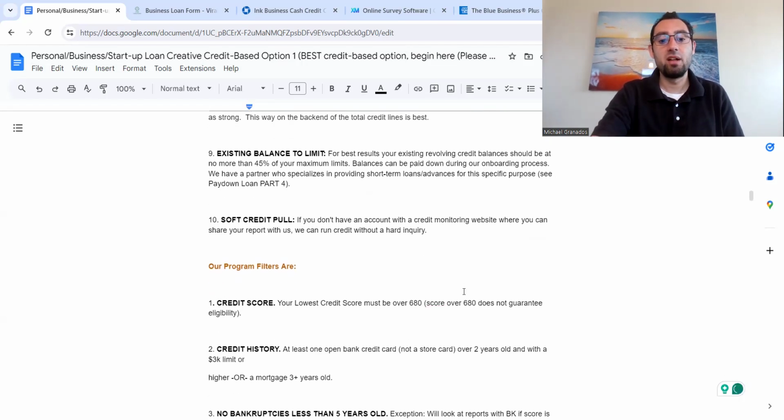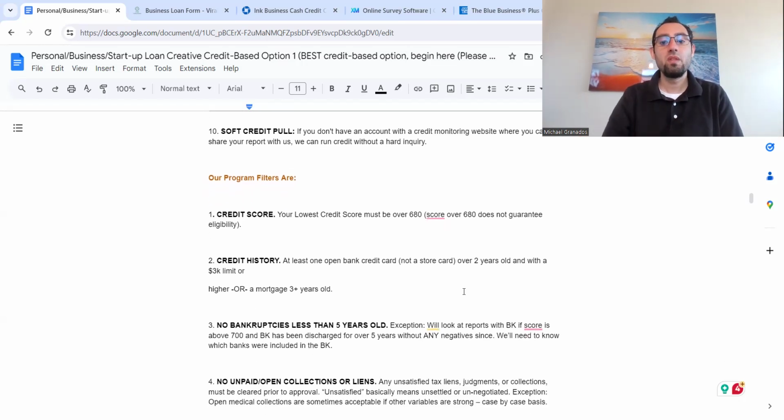So there it is, existing balance and limit: no more than 45% of your maximum limits, although often no more than 30%, or 35%. A lot of the time you see this being the case. Soft credit pull: there could be a credit monitoring website that you can go to and share the report with myself and the team, and we can run your credit without a hard inquiry. If you have 700 plus credit or something below, we'll ask you to submit it in a specific way, or I can ask for it up front. If you submit it through the link that I'll be showing you, you can go ahead and get started from there.